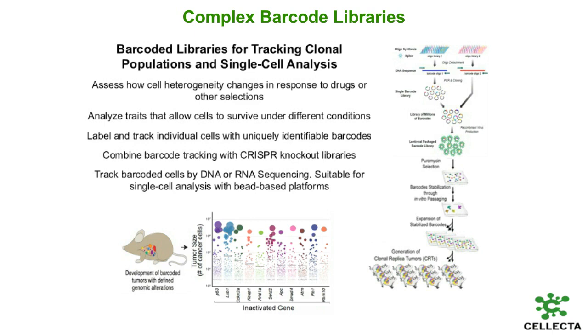So you can create a founder population that, as they propagate, all the progeny from each of the barcoded founder cells are also genetically labeled with barcodes. This type of labeling can be useful for a number of applications. For example, to look at cell heterogeneity and cell pools in a population, to see how the population of cells change over time with differentiation or implantation.